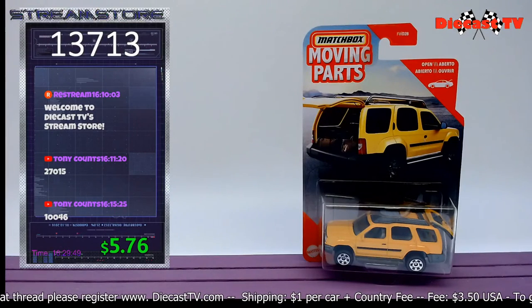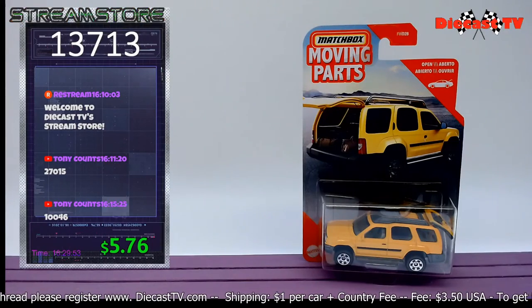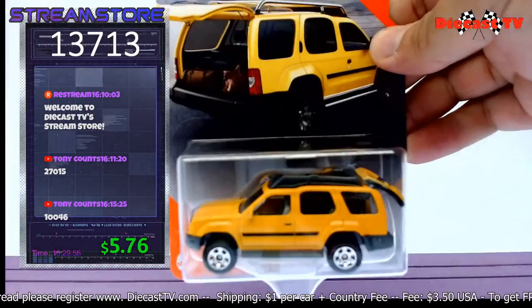Matchbox Moving Parts. 2000 Nissan Xterra. Beautiful Nissan Xterra.